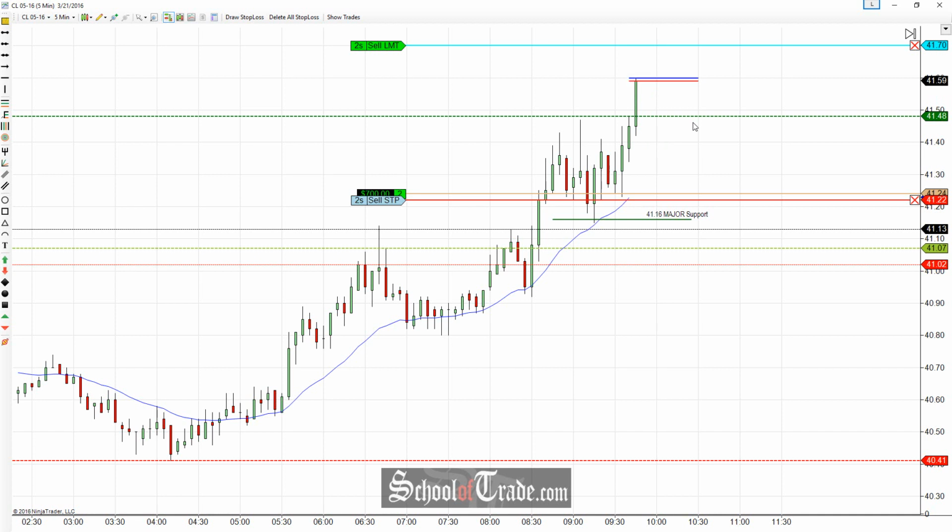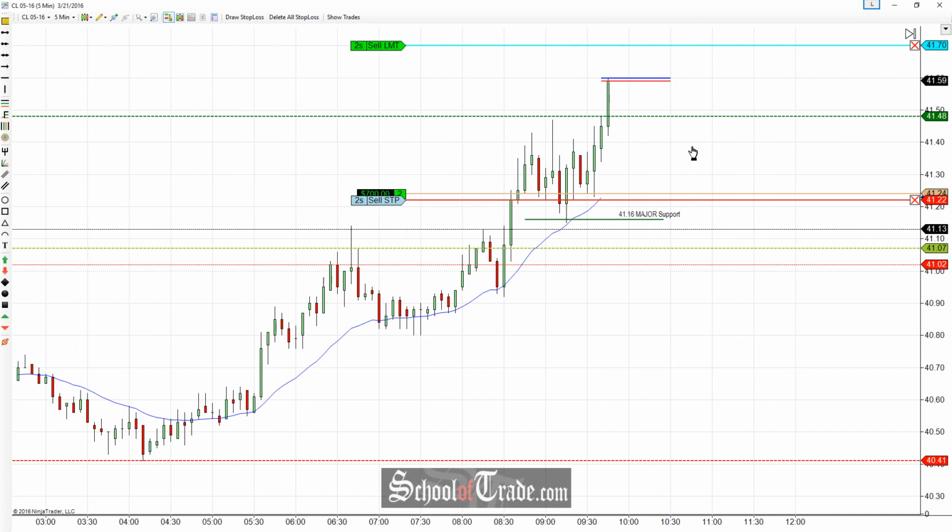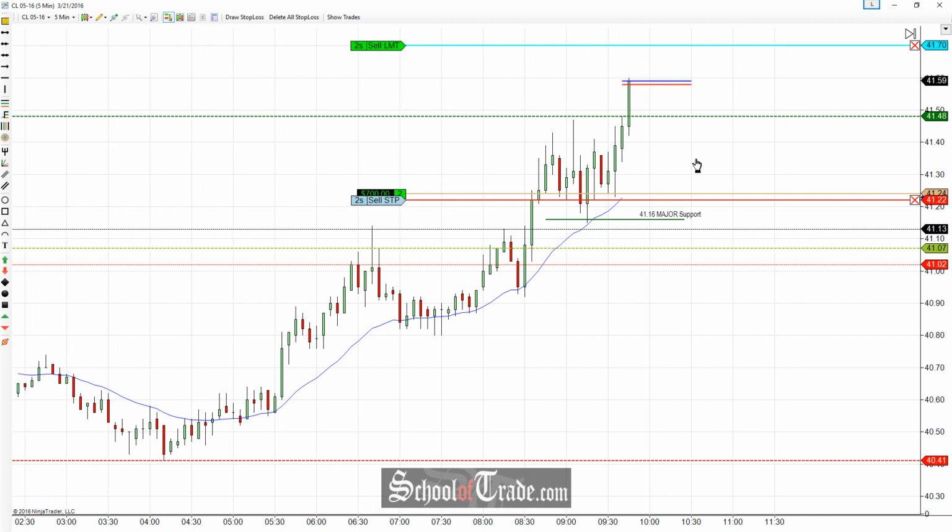So we'll give it a little bit more time here. We got plenty of time left on this candle before we see how it ends. If we do end nice, strong, and bullish, we'll definitely be looking to lock that stop in nice and tight so we can keep this profit in the bank. But until then, we'll come back in a little bit.